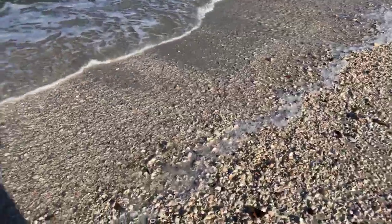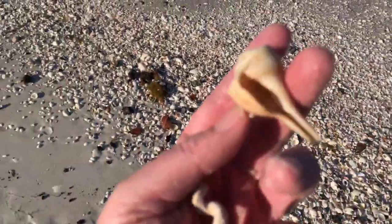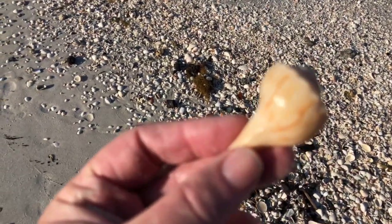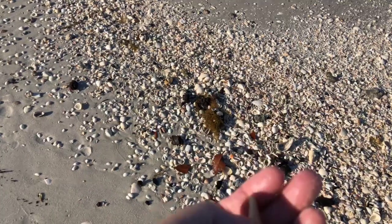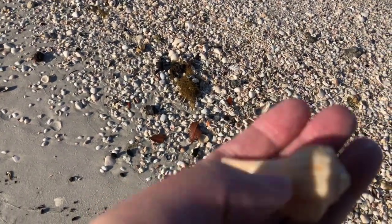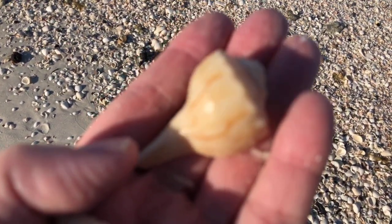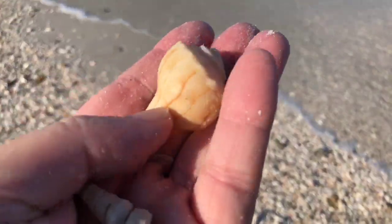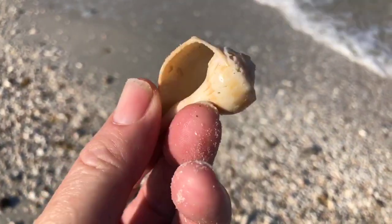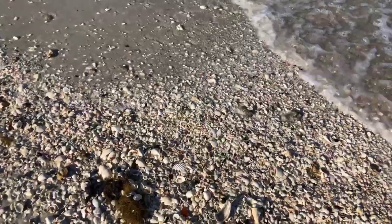Another big piece of coral over here. Ooh, there's a whelk. An old whelk, piece of a whelk shell. What's left of a lightning whelk? Beautiful shells. The lightning whelks. This is an older one, kind of faded and broken. Hard time getting the camera to focus there, sorry. Old lightning whelk shell. Where's that big piece of coral?